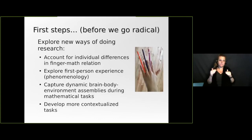And in terms of new ways of doing research, based on this discussion of how we can apply ideas from embodied cognition to research, the way we measure finger counting maybe sometimes does not account for individual differences. When I observe my kids, they do finger counting in so many different creative ways. One example is in that picture on the right, where I saw my daughter inserting pencils between her fingers to increase the number of fingers that she has, so that she can more easily count and do arithmetic with larger numbers.